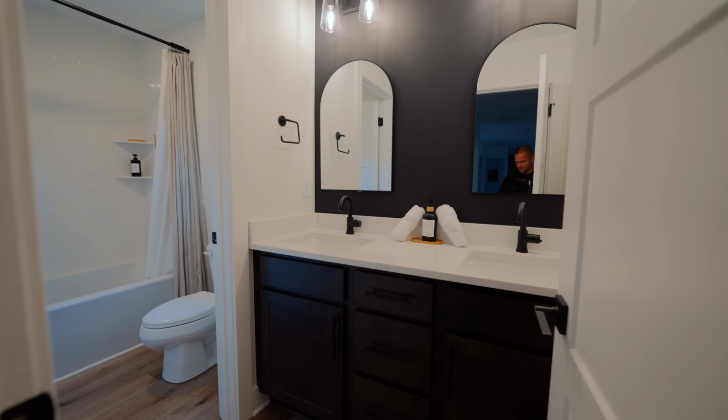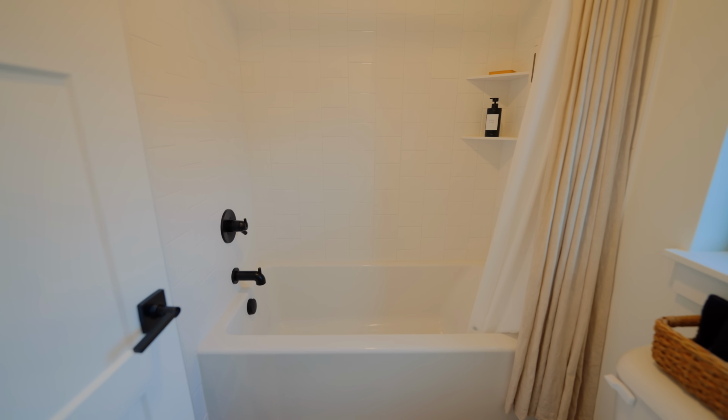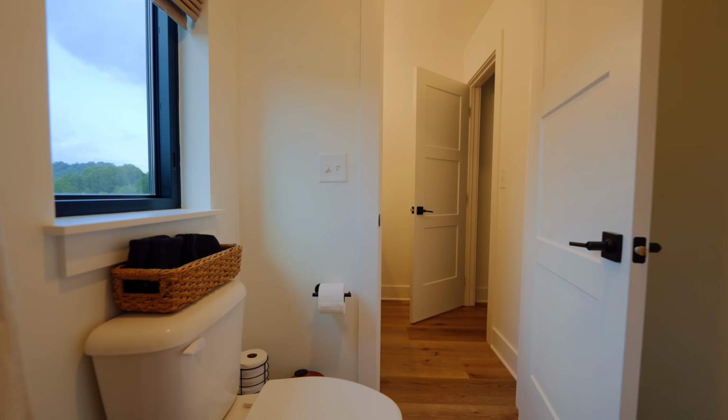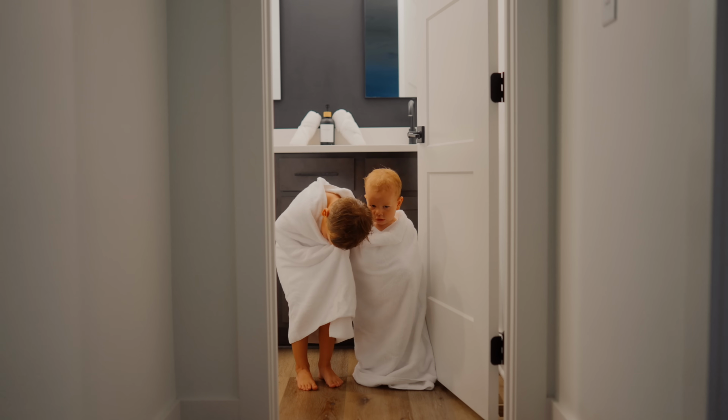And now, lastly, up here on this main level, there's another full bathroom. It's the same layout as the other one, the vanity here in the first room, and then the tiled shower with a bathtub. There's a bathtub here for the kids, and your toilet through this door here, so it's kind of separated.